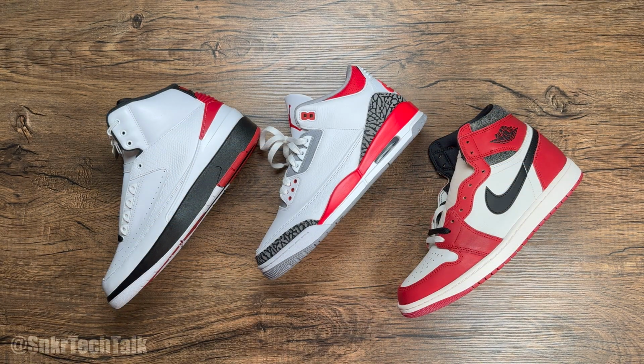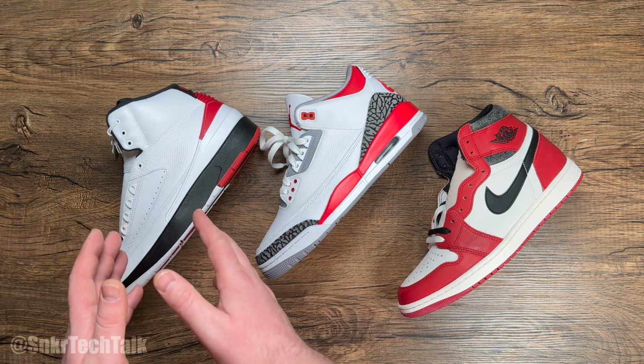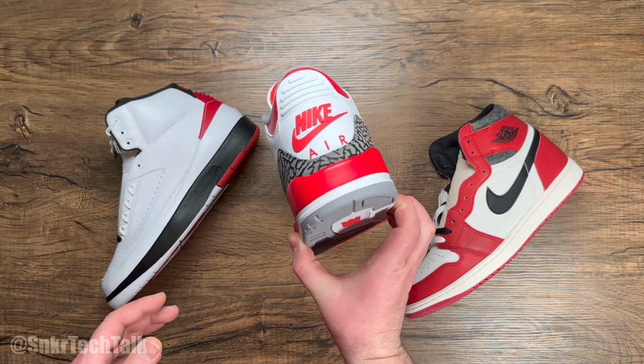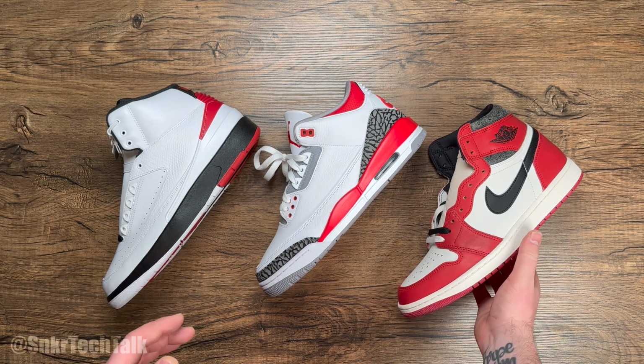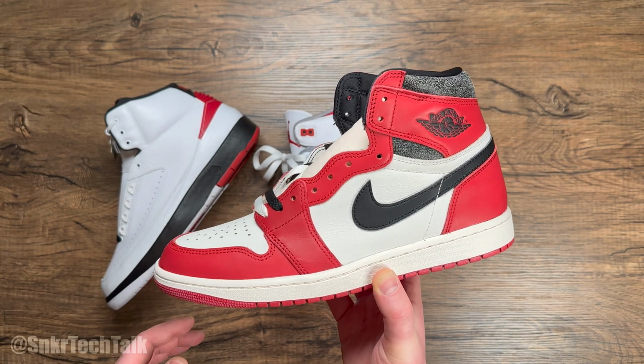So that's going to do it for today's video on my top 10 pickups of 2022. Obviously here you can see my top 3 pickups with the Air Jordan 2 Chicago, the Air Jordan 3 Fire Reds with that Nike Air returning on the back of the shoe, and then coming in at number 3, like we already talked about, the Air Jordan 1 Chicago or Lost and Found.